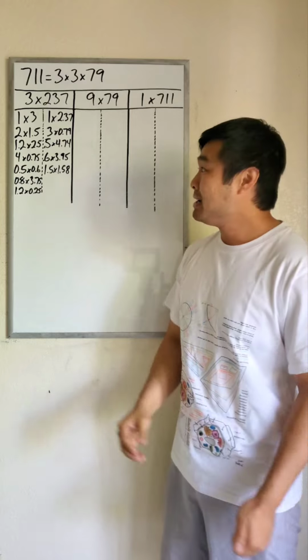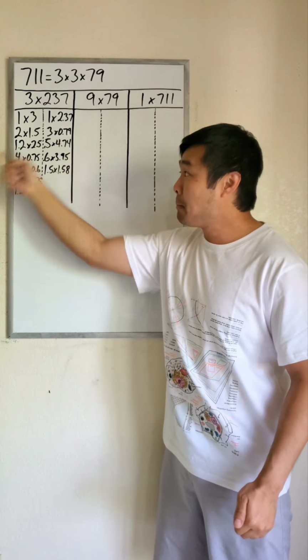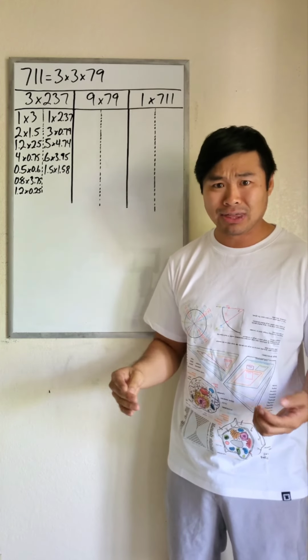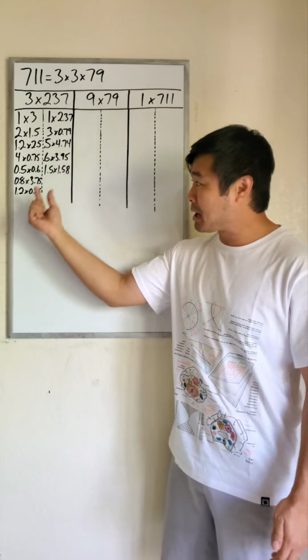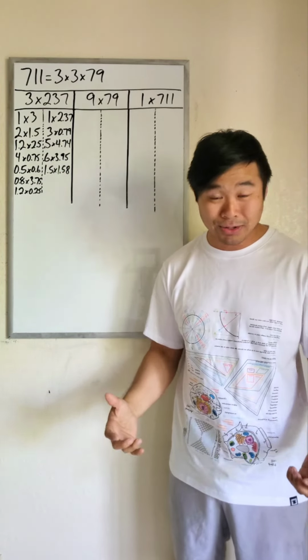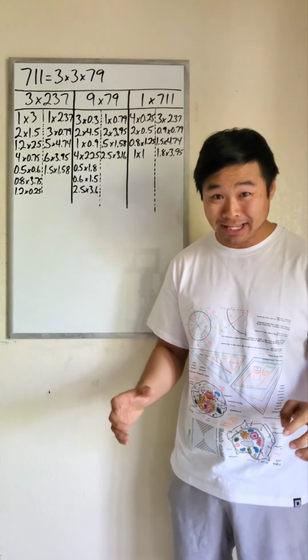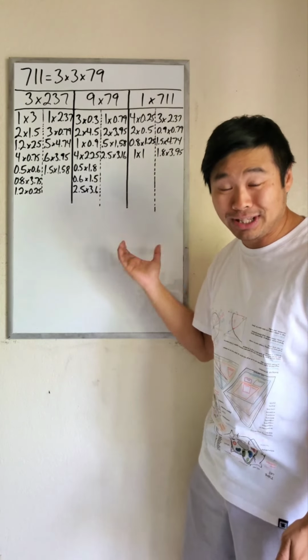And the reason I did that is because if I pick any pair over here and any pair over here, if I multiply them, it's going to multiply to $7.11, given that I wrote the decimal point in the right spot. So all I have to do is pick a pair over here and a pair over here to see if the total adds to $7.11. And there was no combination that was working. And I did the same thing for 9 times 79 and 1 times 711.